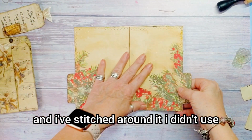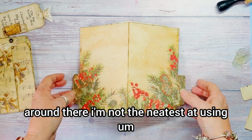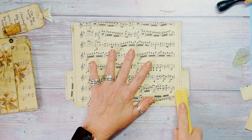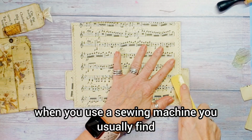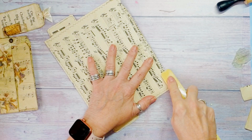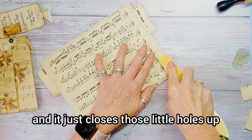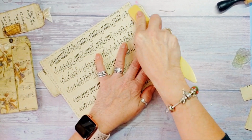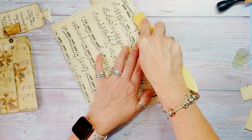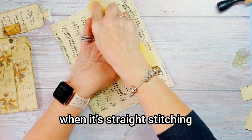And I've stitched around it. I used like a multicoloured, it's golds, and I did a zigzag. I did a straight stitch around, I'm not the neatest at using a sewing machine, and all I do is when you use a sewing machine you usually find that you can see the holes on the back side. So what I do is I just go over just with the end of my bone folder. You could use the edge of your scissors, and it just closes those little holes up. Just squishes them back in. And don't seem to get so many when it's straight stitching.